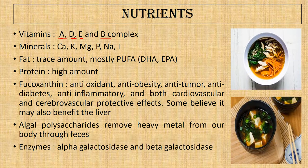Minerals that are present in high amount in this kombu include calcium, that is very good for bone formation, osteogenesis, and calcium deficiency can cause diseases like rickets, osteomalacia and osteoporosis.